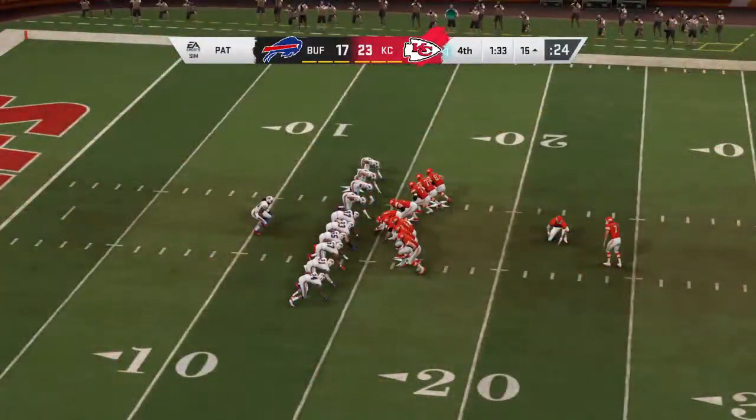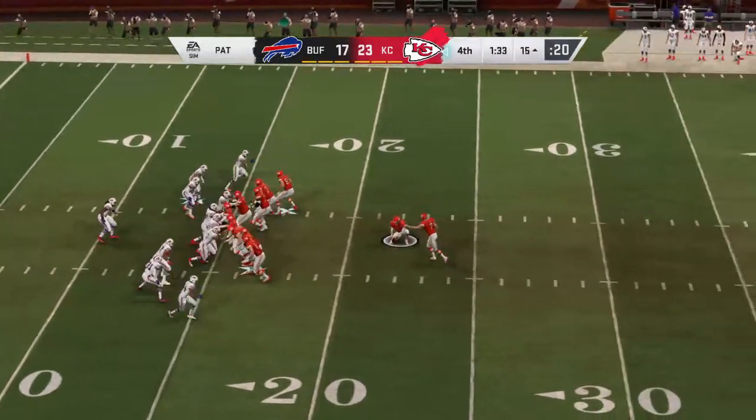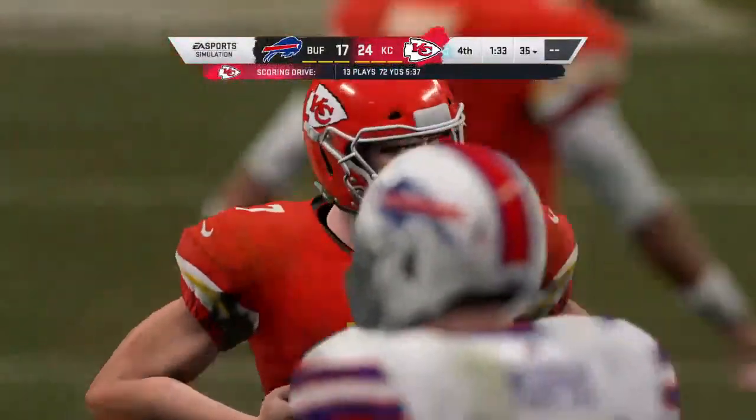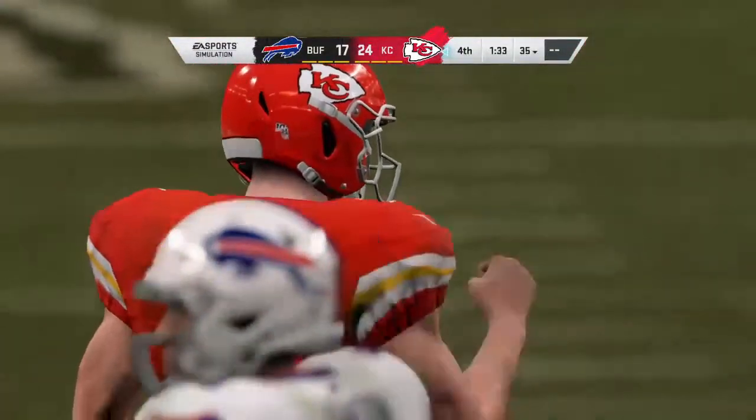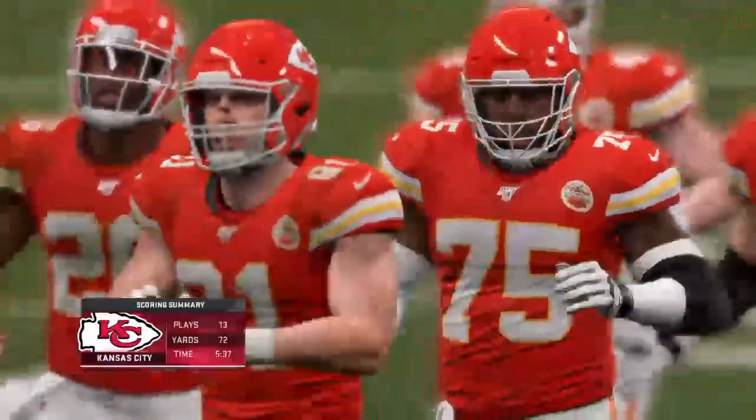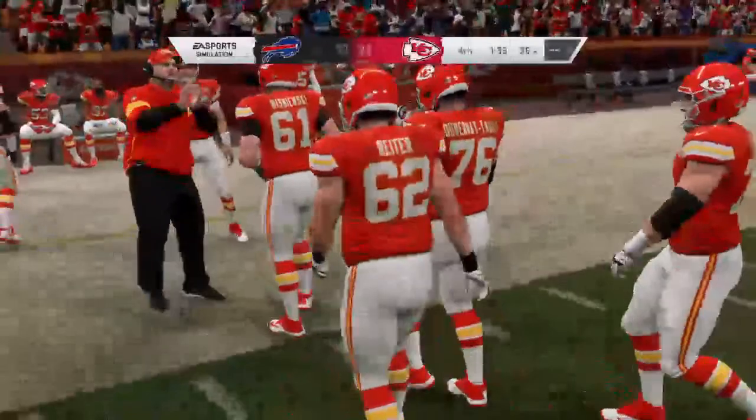Still an important piece of business to take care of, the extra point. And they will take a 7-point lead now. So that one a 13-play drive in total, and it winds up with the Chiefs hitting pay dirt.